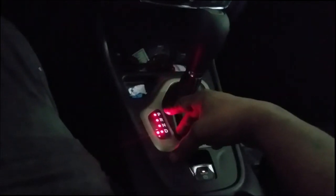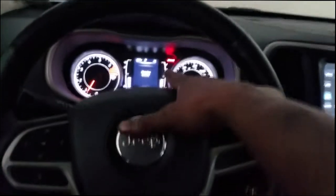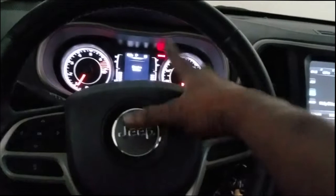Now, without further ado, guys, I'm going to shut this part of the video down. I'm going to let those two videos play. So I will make this a complete video on how to rid yourself of this service shifter light. You will not see that again.